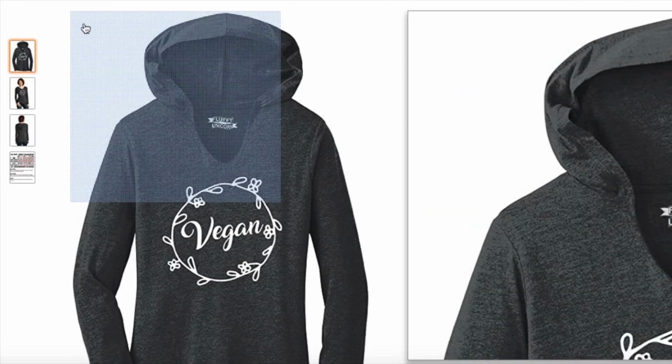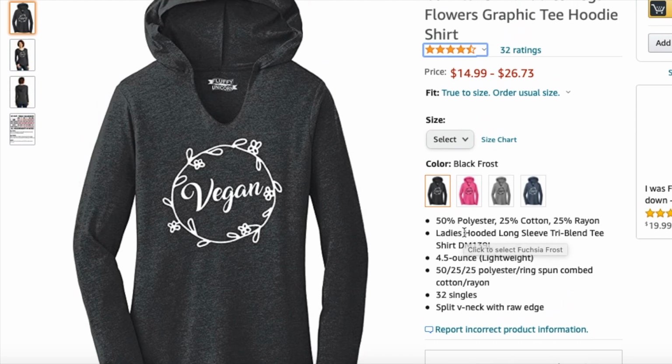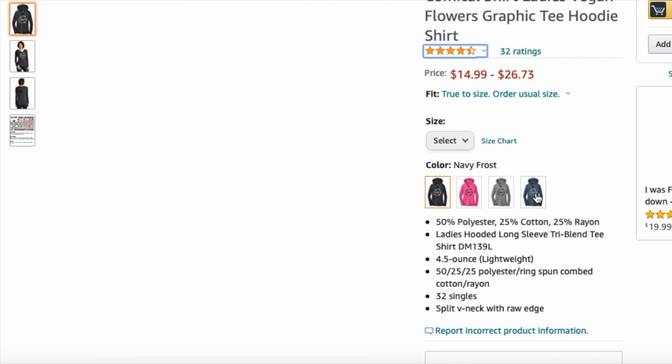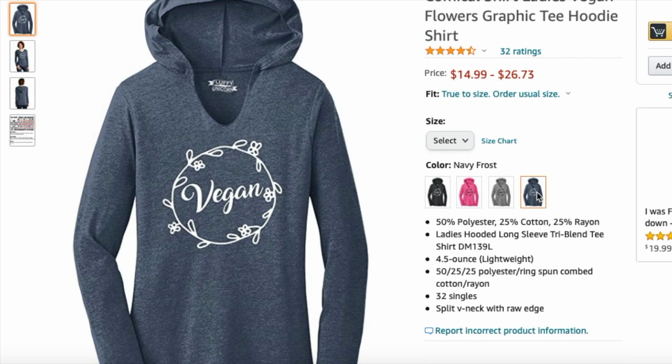The next one is a long sleeve with a hood, which I also thought was really cute. I love shirts with hoods on them. I don't know why. But anyway, this is just a basic one. It just says vegan on it, but it does come in 4 different colors.